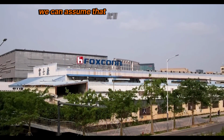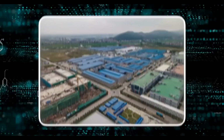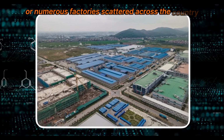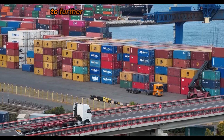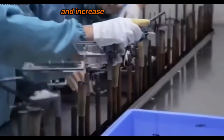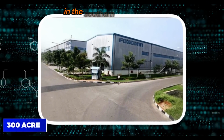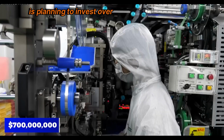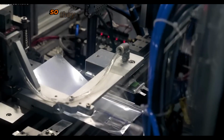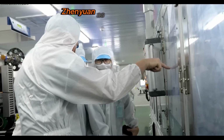We can assume that it'll look like the Foxconn Zhengzhou production plant. So instead of a singular factory or numerous factories scattered across the country, Apple will make an entire town consisting of factories and assemblies to further lower transportation costs and increase production times. Foxconn has already bought more than 300 acres of land in the southern state of India, Karnataka, close to the already established Apple assembly plant. Foxconn is planning to invest over $700 million in the plant so they can ramp up local production and make the complex as advanced as the Zhengzhou one as soon as possible.